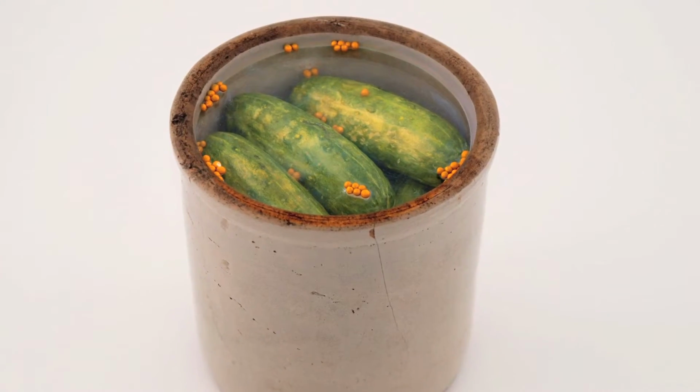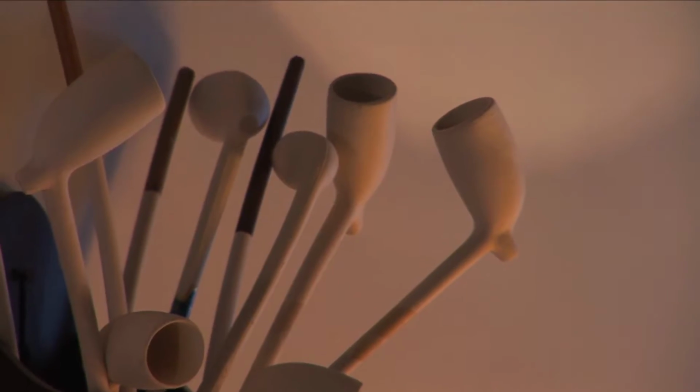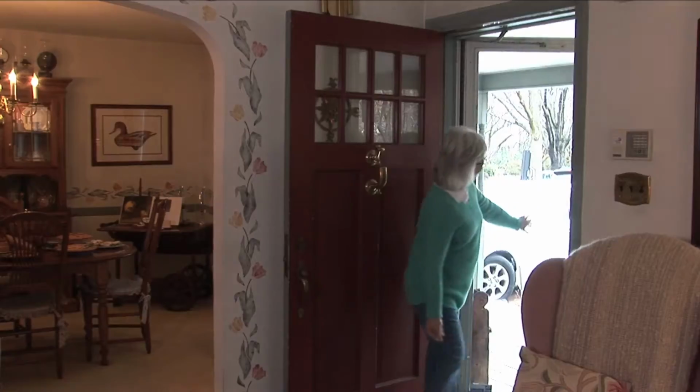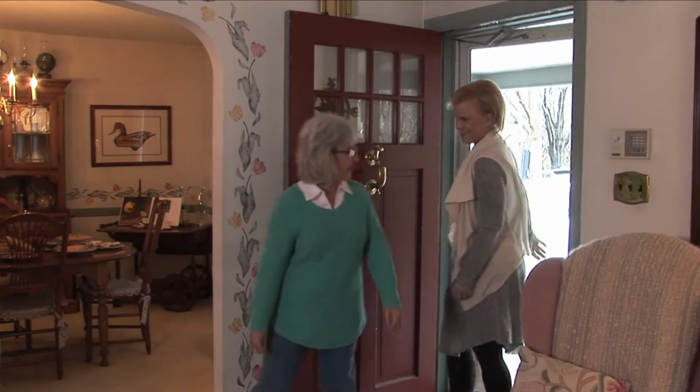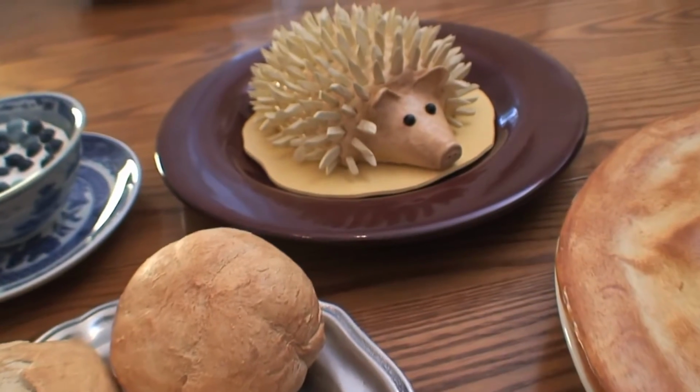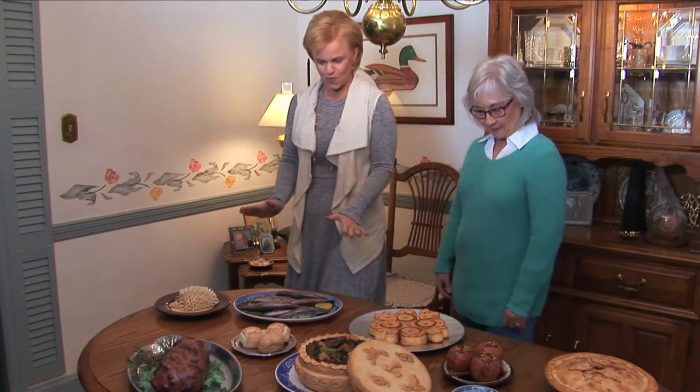There is an art to making models of the food from centuries ago. Those dishes don't look like what we eat now. You have to know exactly what it looked like then and how to reproduce it now. Sandy, this is unbelievable. This looks so real. That's the idea. Tell me, what all am I looking at?